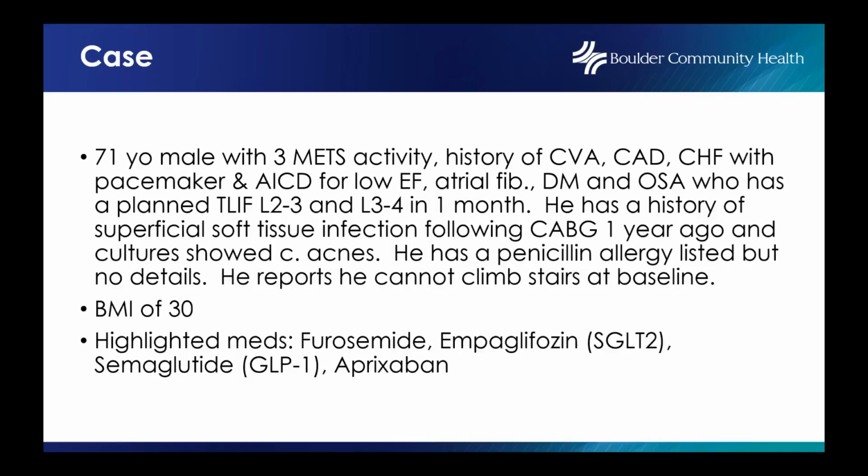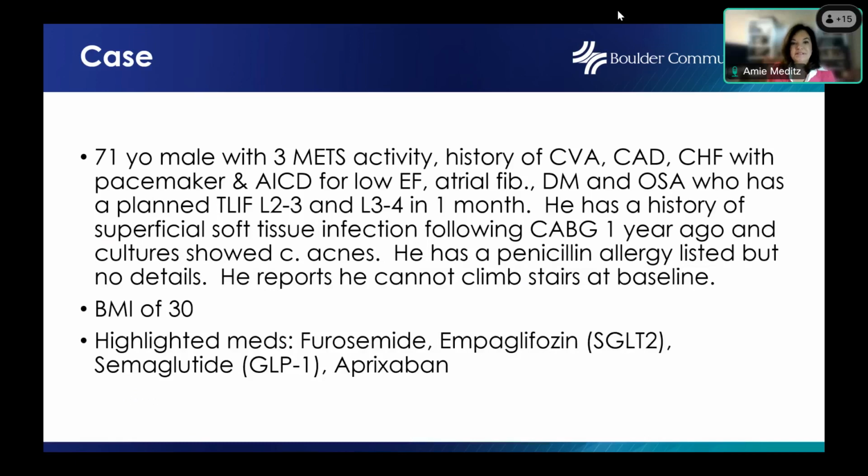Next slide. This is a real case that we embellished a bit. It's a 71-year-old male. He has an activity level of 3 METs, history of a stroke, coronary artery disease, CHF. He's got a pacemaker, an AICD, and the AICD is there because he has a low EF. He has atrial fibrillation, diabetes, obstructive sleep apnea, and he's getting a major surgery, a TLIF at L2, L3, L3, L4 in about a month. He also has a history of a superficial soft tissue infection following a CABG 1 year ago, and the cultures showed C. acnes. Also, it's noted that he has a penicillin allergy, but nothing is really listed as far as the details regarding that allergy.